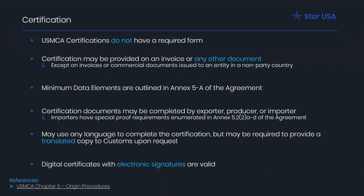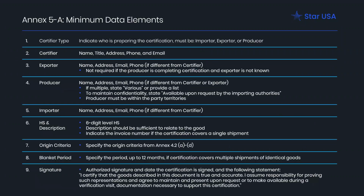And then you can use digital certificates with electronic signatures. Electronic signatures are not the same as a picture of your signature added to a document. That's a different thing. That's not an electronic signature. That's a picture of your signature. Electronic signatures are a specific element of certain softwares that allow you to digitally sign your documents.